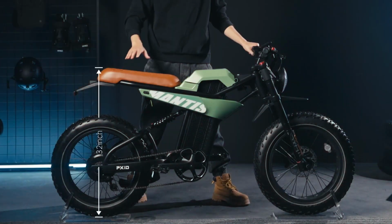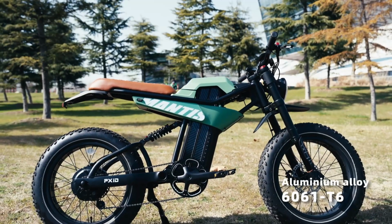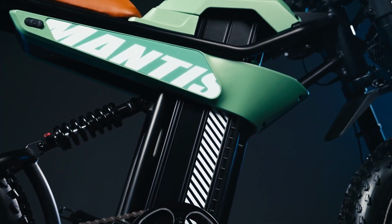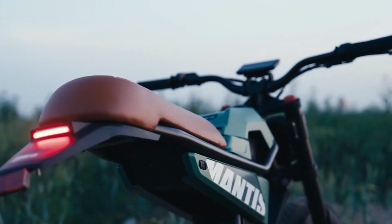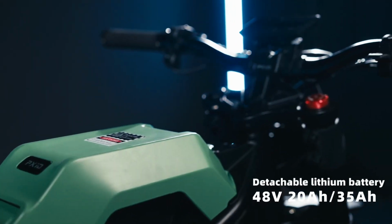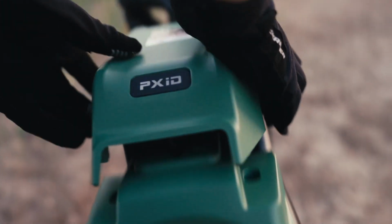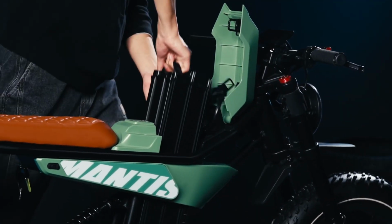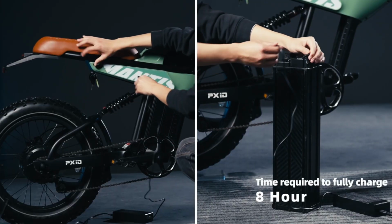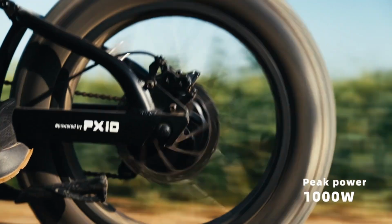It features a 32-inch standover height as well as a 70-inch total length. The frame is 6061 grade aluminum alloy, and definitely sends off serious motorcycle vibes. And as cool as this bike looks, I kinda wish it was 60 volts or at least 52, but it's on a 48-volt system with options for either 20 or 35 amp-hour battery packs. The location of the battery is really cool. Just flip the lid, unplug the battery, and slide out the pack. It comes with a 3-amp charger that charges the battery in about 8 hours. The motor is laced into the hub and features a peak output of 1,000 watts.